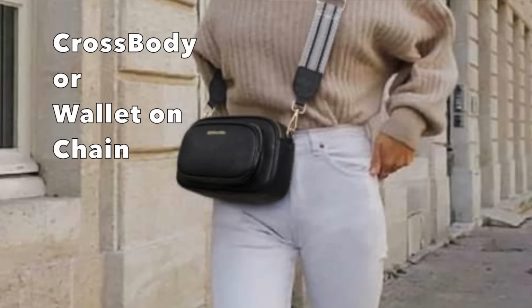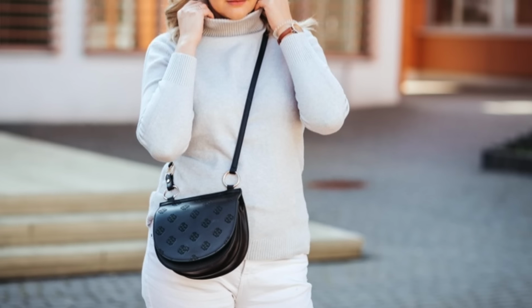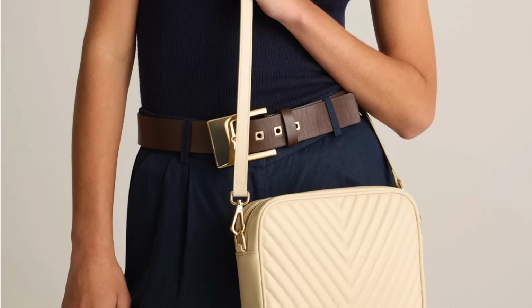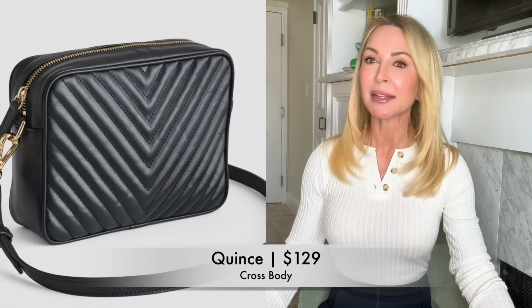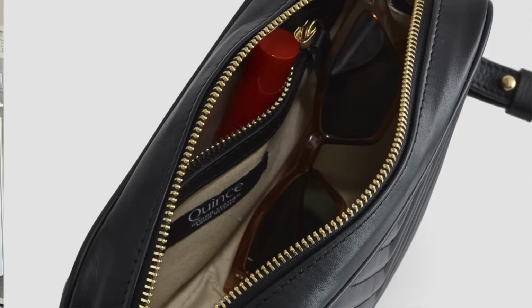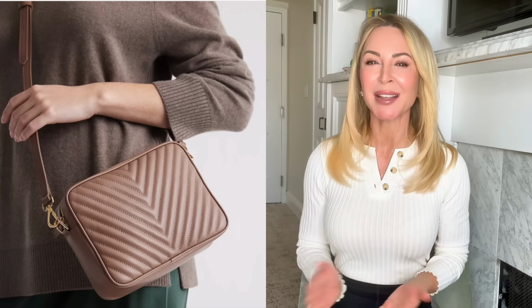Number 2, a small crossbody or a wallet on a chain. A small crossbody perfect for carrying small items like your lipstick, your wallet, phone, and maybe a mini sunscreen or hand sanitizer while walking around is another key thing that you're going to want to have. This quilted crossbody, again from Quince, is very well priced at $129 and looks very, very similar to the YSL camera bag. This has the perfect amount of storage for daytime essentials, a zipper top for security, and of course a crossbody function for hands-free walking around.